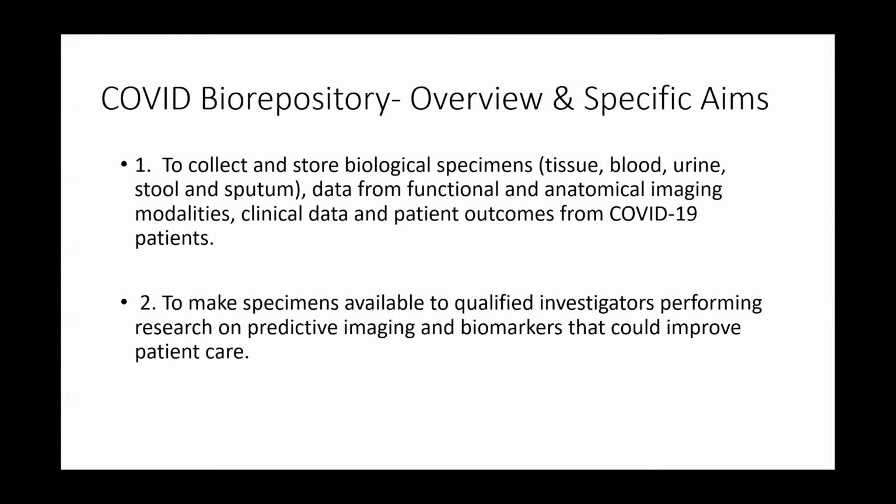So there are two specific aims for this project. Obviously, number one, to collect and store biological specimens, data from functional and anatomical imaging modalities, and clinical data and patient outcomes from hospitalized COVID-19 patients here at UCIMC. And the second specific aim is to make those collected specimens available to qualified investigators who will be performing research on predictive imaging and biomarker studies that can improve patient care.